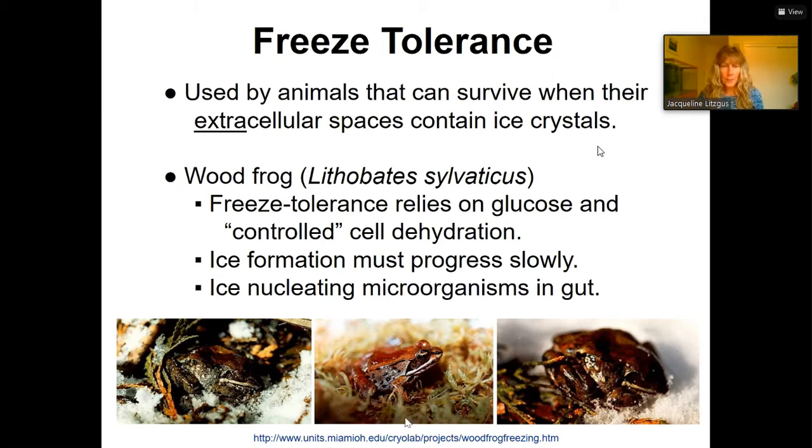Okay, so there's also a video down here that if you want to, you can have a look at. It's a video of a wood frog that was frozen, and then using time-lapse photography, its thawing out process is recorded. And it's really quite fascinating. And I will tell you that I made the video when I used to work in that lab, and I'll come back to that in a little bit.